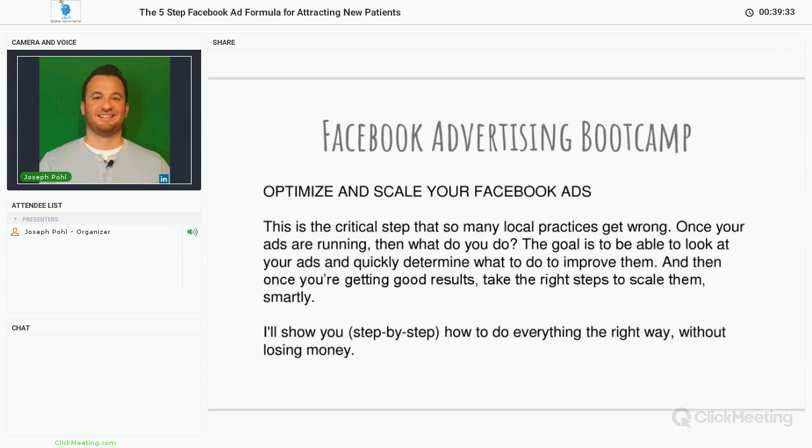And the third part of it will be optimizing and scaling your Facebook ads. So this is one of the most critical steps that so many local practices get wrong. Once your ads are running, then what do you do? The goal is to be able to look at your ads and quickly determine what to do to improve them. So all your ads are not going to be winners. So you're going to have to adjust little things within the ad, within your appointment page. So I teach you how to diagnose those problems and how to fix them.